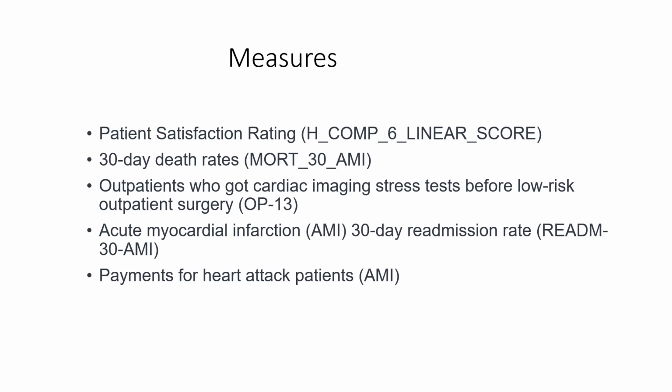The measures we'll be calculating are, first, patient satisfaction rating. The measure ID is HCAHPS linear score in our data. Second one is 30-day death rates. The measure ID is MORT 30 AMI. Third one is outpatients who got cardiac imaging stress tests before low-risk outpatient surgery. The measure ID is OP13.